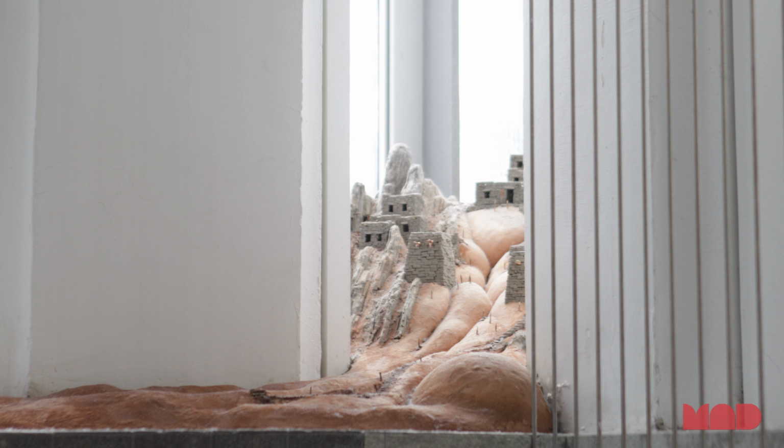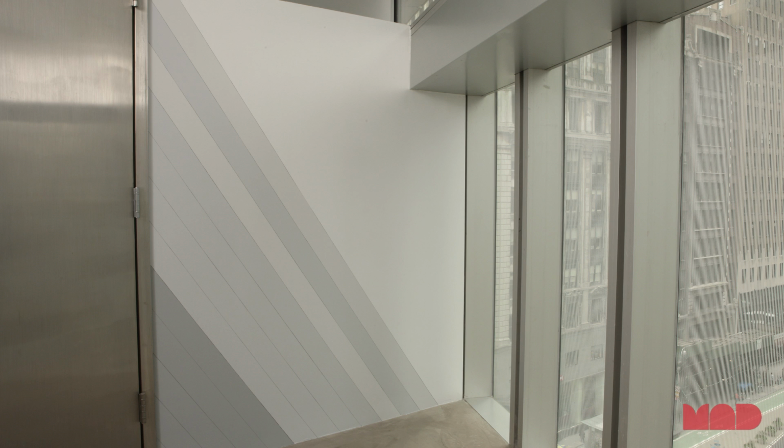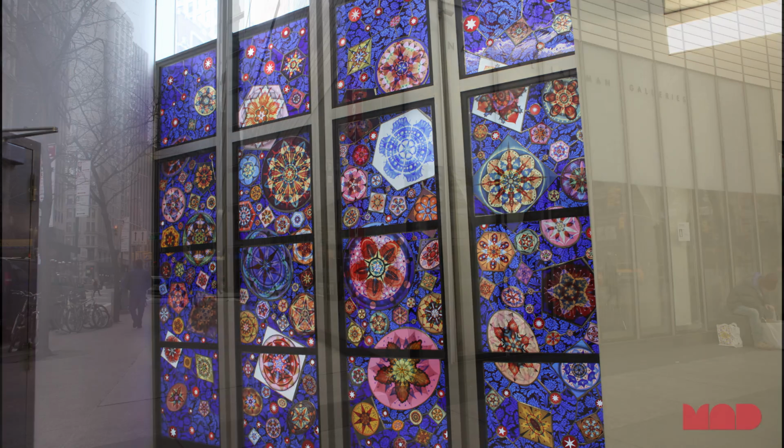Hello, my name is David McFadden. I'm the Chief Curator at the Museum of Arts and Design, and I'm very happy to introduce you to some of the unique features of our building and of our art collection. Inside our building, you'll see an extraordinary variety of artworks. But when the building was being constructed, we had the vision that we'd also commission artists to make permanent installations throughout the building. I'm going to show you some of the highlights of these permanent commissions.